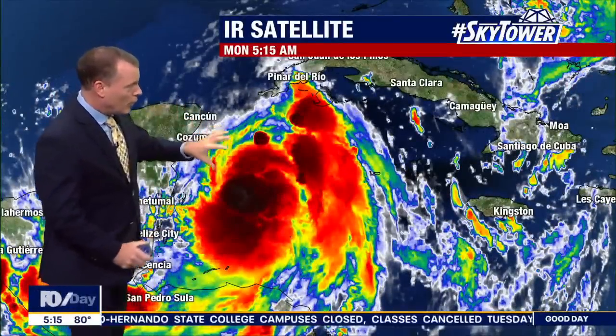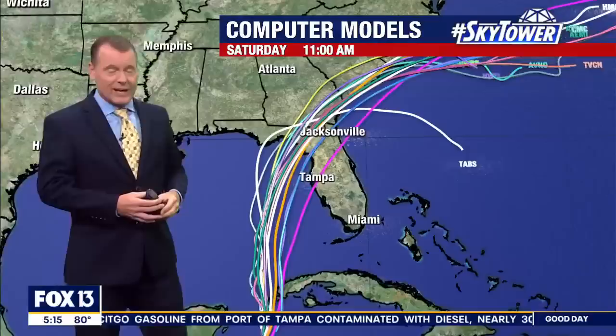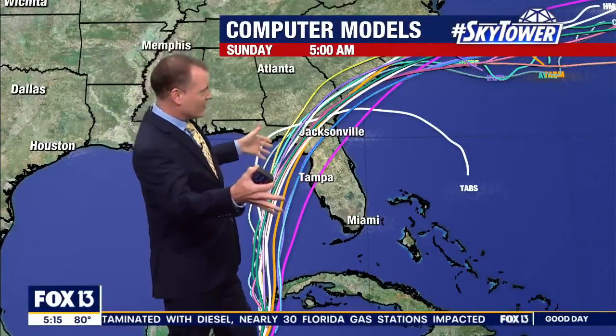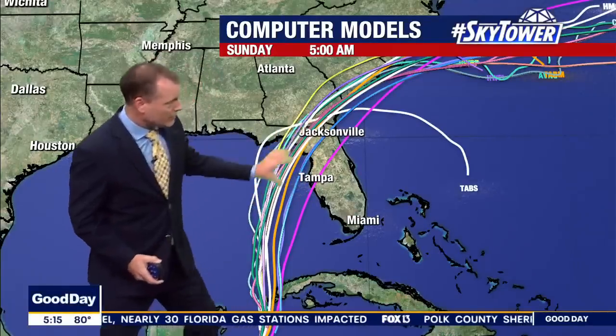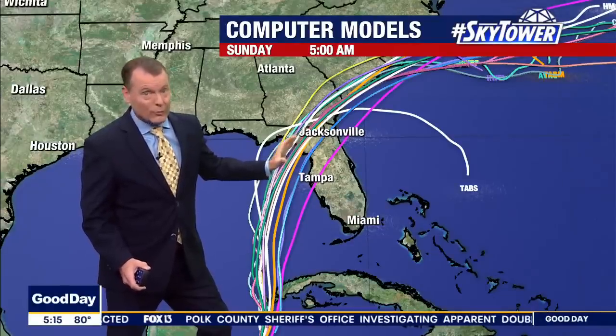See how this is not really wrapping around. So that's a good thing, because that will keep this storm from rapidly intensifying for now. However, once Idalia gets into the Gulf of Mexico, it is likely this storm will rapidly intensify all the way up until landfall. Where exactly will landfall be? Every hour that goes by, it gets narrowed down closer and closer, with the cluster being up here, toward the Big Bend area, maybe just north of Cedar Key or around Cedar Key.